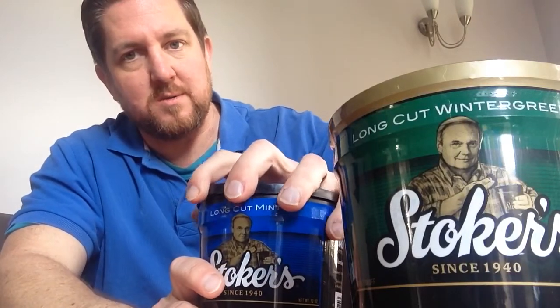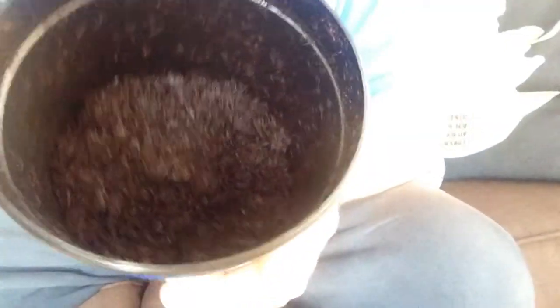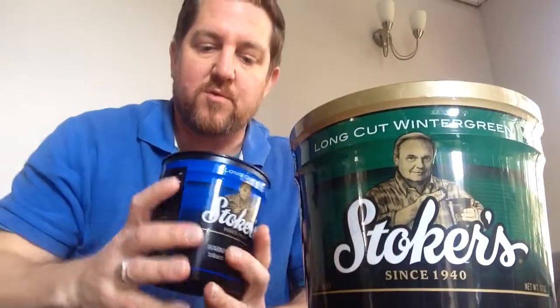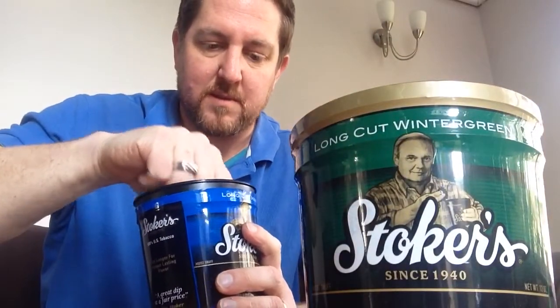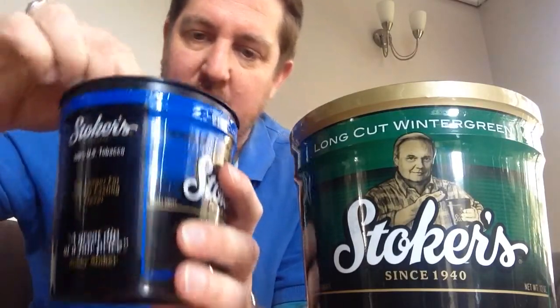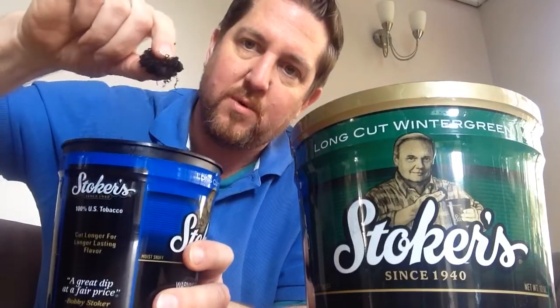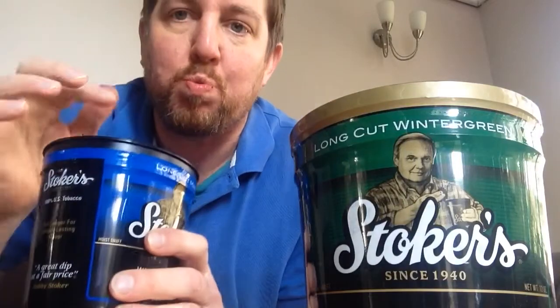So Stokers, since 1940, produced lots of different tobaccos. My favourite though, as well as their chew, is their dipping tobacco. And if I show you the cut, there you can just about see it. It's a long cut, full of molasses, full of flavour. The only problem I have found with these tubs is after a while you get large balls of tobacco. They start off like that, and then after a while, I guess moving them around, they end up in bigger lumps like that, which is fine. You can pull one out like that and pop it in.